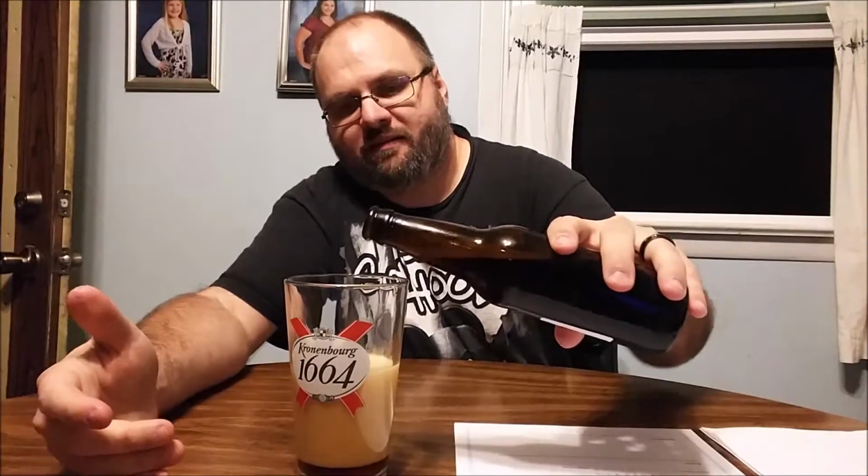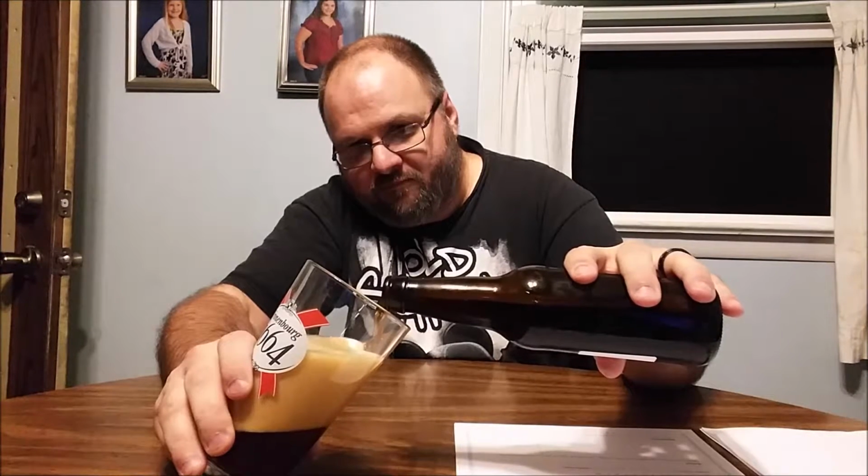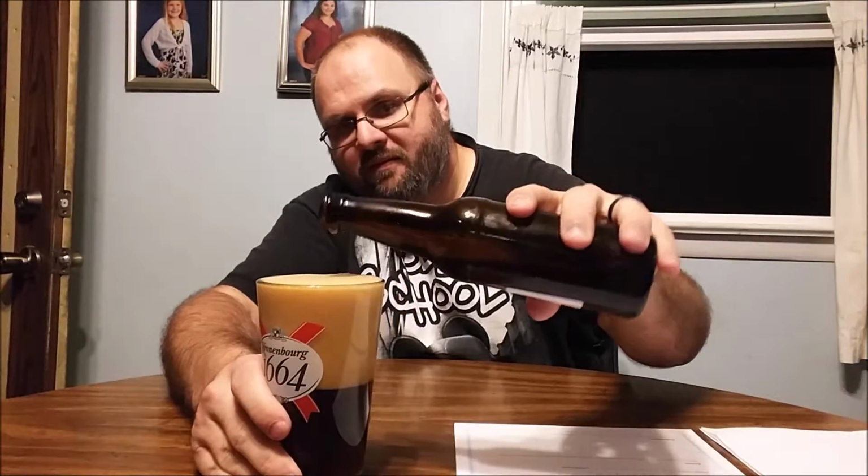Got a good hiss. Carbonation's good. See the little smoke coming out of there. Some foam starting already. Got my trusty Kronenberg glass here. Oh yeah, that's well carbonated. Look at that. I have to go slow with this one. Well, can't complain about the carbonation on this one. And yeah, you can definitely smell the pumpkin in this one, very much up front. So I'm going to let this die down a little bit first, and then we'll actually get into the review.